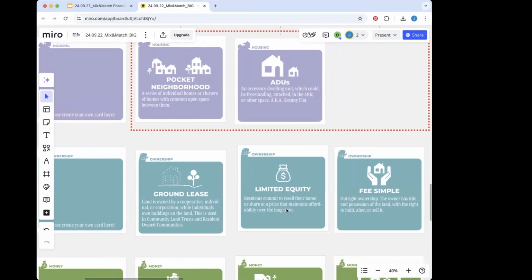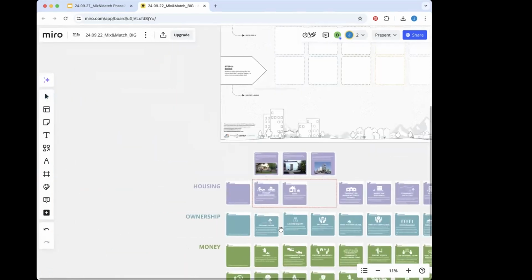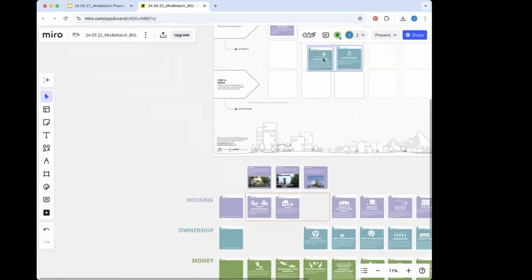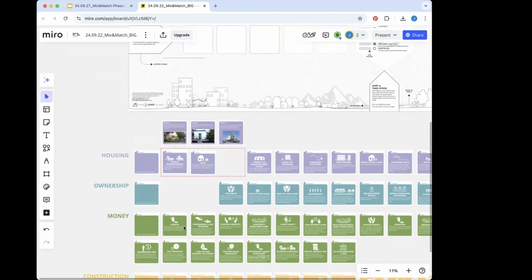ask the residents to agree to resell their home at a price that's below market rate in order to make sure that future buyers can afford this housing as well. So we hope you're also interested in that. And I'll just put these down here. And then again, remember, we are all welcome to mix and match these later as we go.